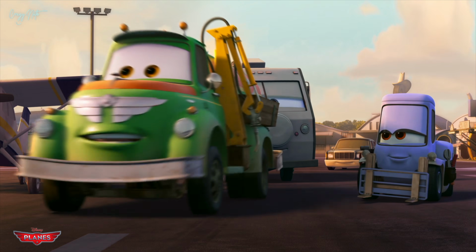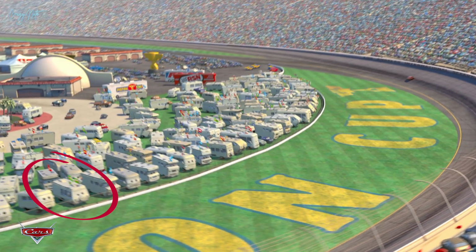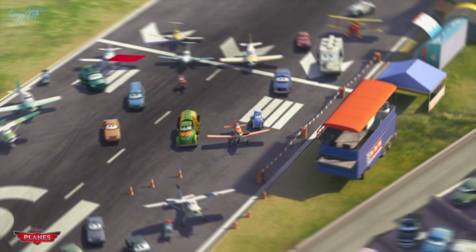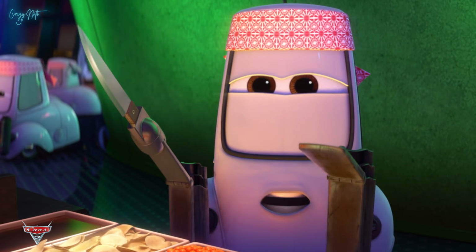There's actually a ton of Cars references here though. You might also recognize the RV from Cars, and the lost couple over here, or the sushi chefs from Cars 2. Careful, Mater, that is spicy.